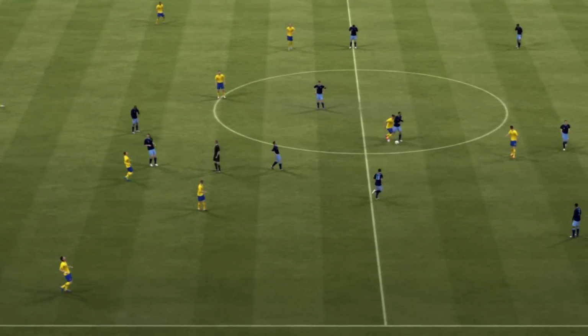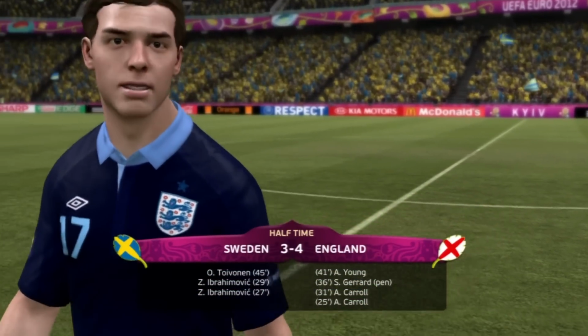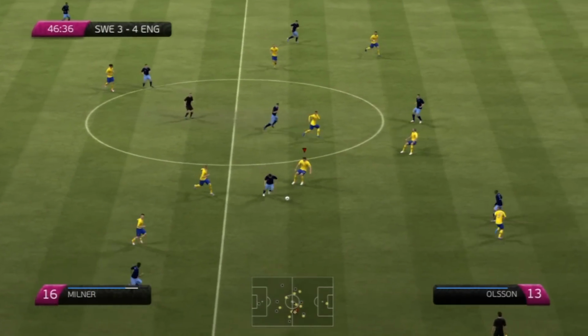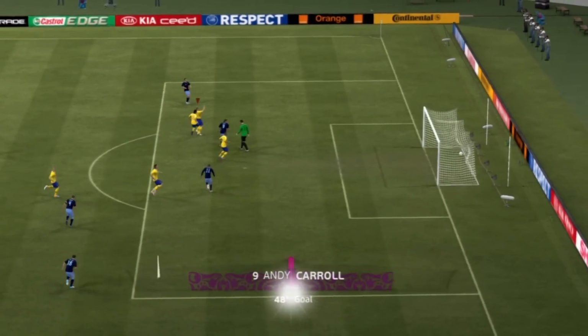Halfway stage, score at the break. 4-3. Big responsibility on the skipper at half-time, Clive. He's got to sort out a few of these defensive frailties. There are too many goals being scored here for my liking. What can he do here? A goal for England!